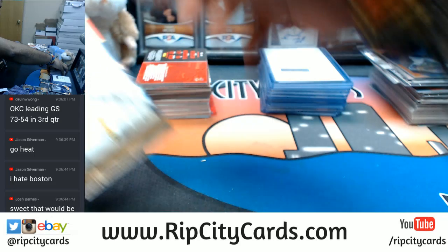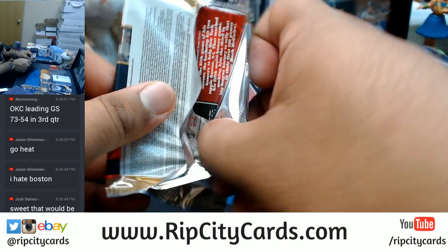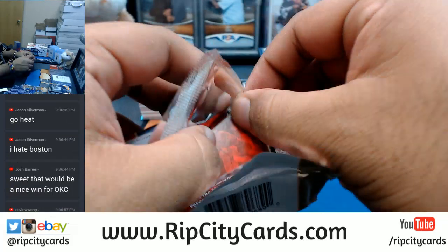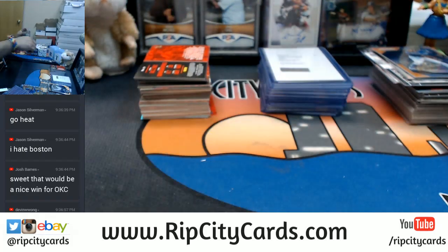Yeah, OKC could use the win because they've been taking some L's this year. And with the team they got, they should at least be number two in the West. Oh, they're playing in Oklahoma, no wonder.